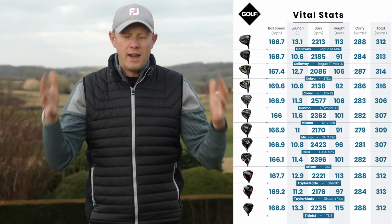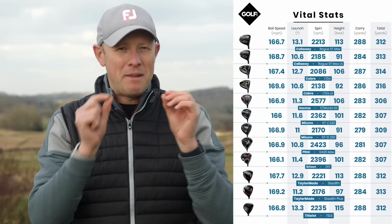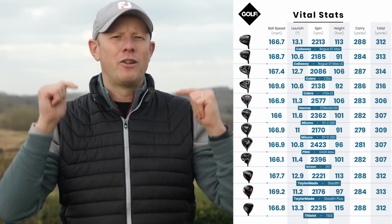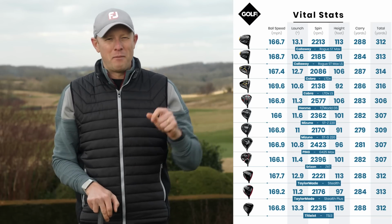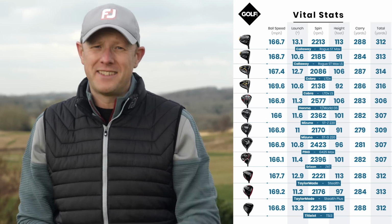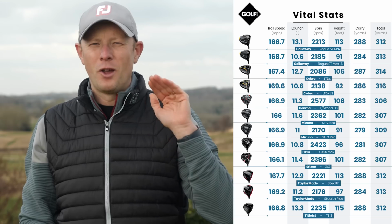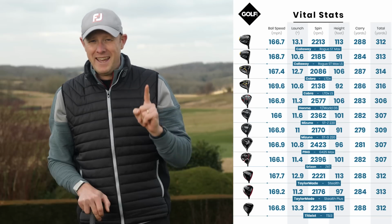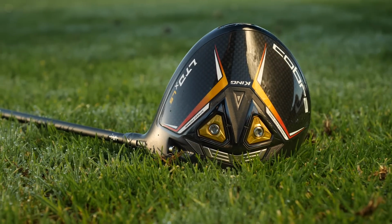Now, for me, during my testing, I was really impressed across the board by how long they were. There was really not much to choose from between all the drivers that I hit. And in particular, I was impressed by how consistently long they were. But there was one driver that offered me just a fraction more. I had a ball speed of 169.6, a carry distance of 286, and a total distance of 316, which is long for me. And that driver was the Cobra LTDx LS.